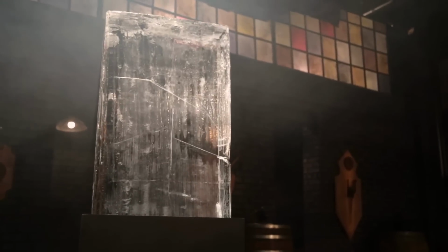Bladesmiths, welcome to our strength test. Fittingly for this Arctic challenge, we're gonna do the ice block chop. It really tests the edge holding and overall construction of your knives. And it's a lot of fun too. Let's do it.